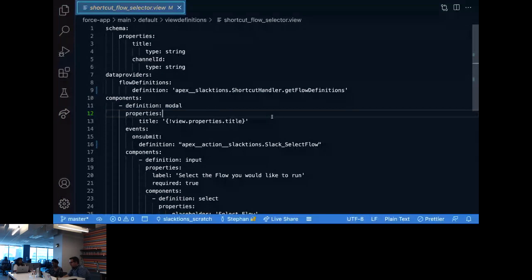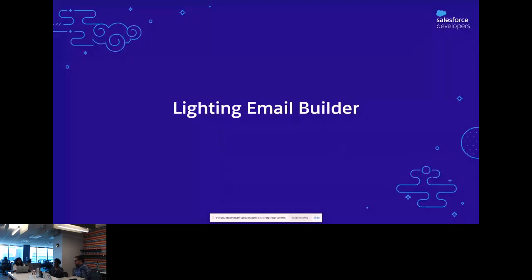So enough on that and TDX stuff. Lightning Email Builder. In the room, who knew that there was a Lightning Email Builder? Great. Who knew that you could write Lightning Web Components for it? Awesome. So we've got something really new today that we're going to be going through.